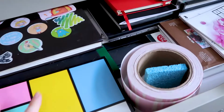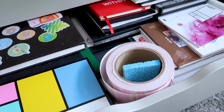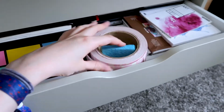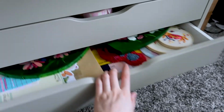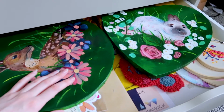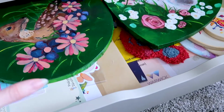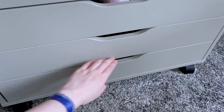And here are sketchbooks. There's a whole bunch of different sketchbooks, some new, some old, some half filled, some that aren't, some that are finished, just kind of everything. And I've got my packaging tape there too. This drawer has finished work in it, so it's got canvases I've already painted on, bits of loose paper and stuff, lots of just finished artwork basically.